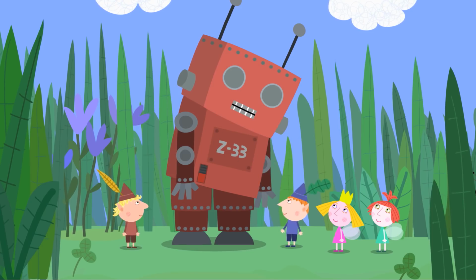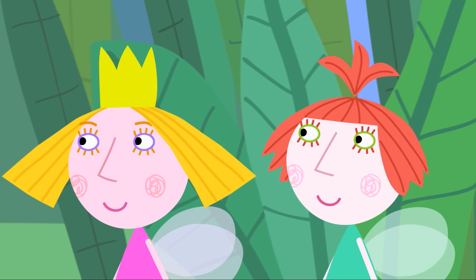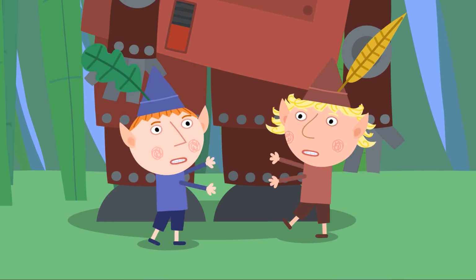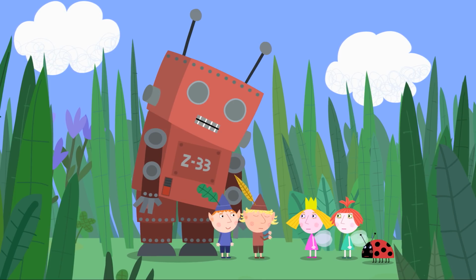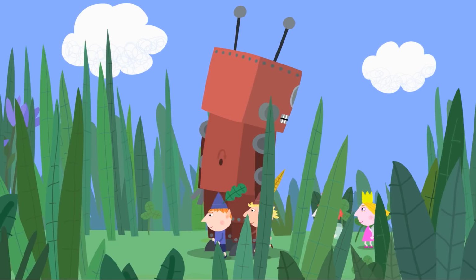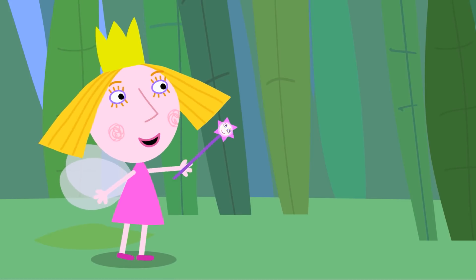There! Finished! Ooh! So, will it talk? Will it make me a cup of tea? No, it's just a toy robot. It'll do this. That's a bit boring. It isn't boring. That's what toy robots do. Let's switch it on. It doesn't do anything. Maybe it needs batteries. No, it's clockwork, but there's no key. I'll magic a key.